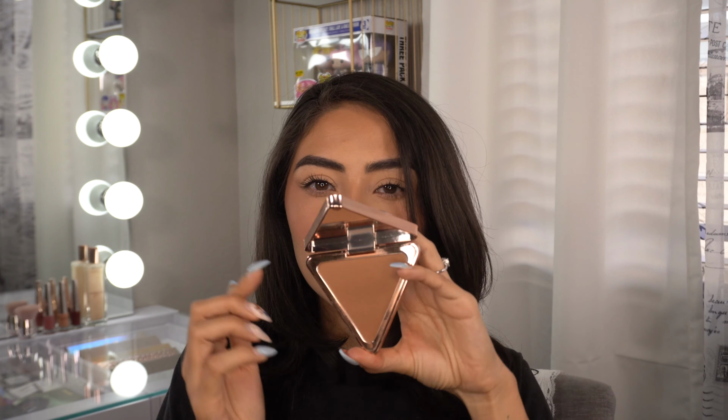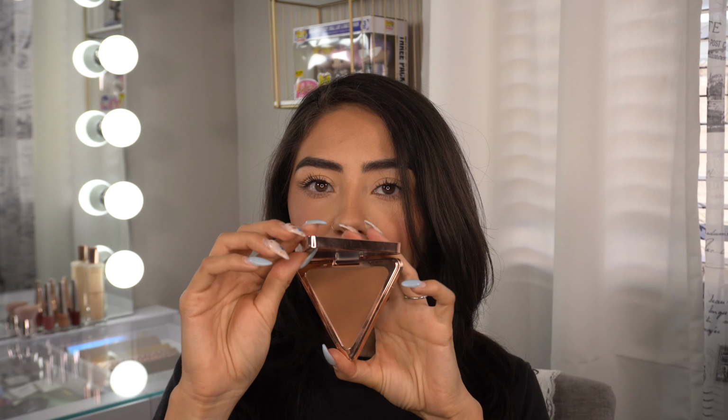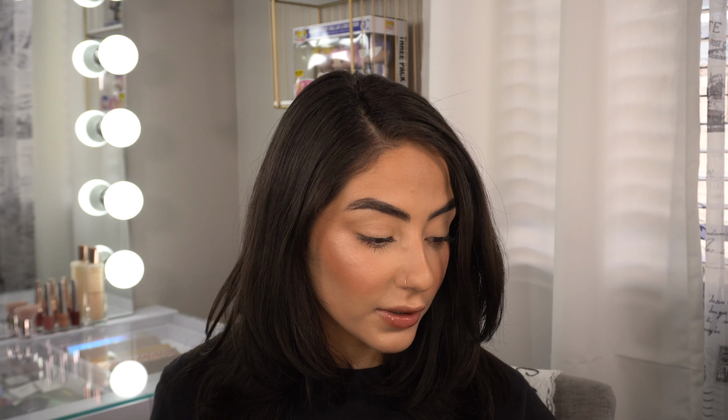I've been using this a lot lately. I don't know if it's because of the tone. I only need a little bit of this product to bronze up my face, and it's super gorgeous. Speaking of bronzer, I found a new favorite brush to bronze up my face.